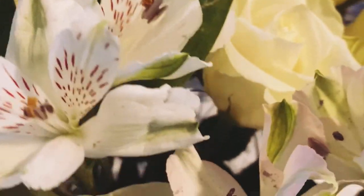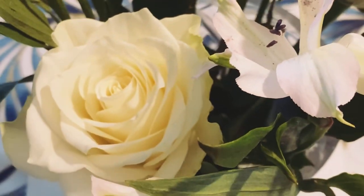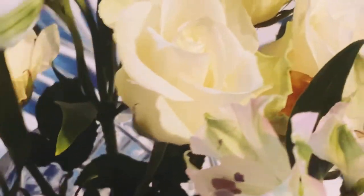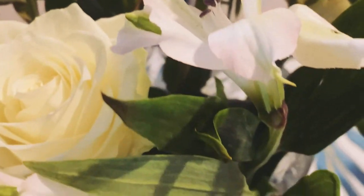Look at these absolutely beautiful flowers that I just got from the supermarket. Absolutely stunning. I love them. They're so pretty. And they smell gorgeous.